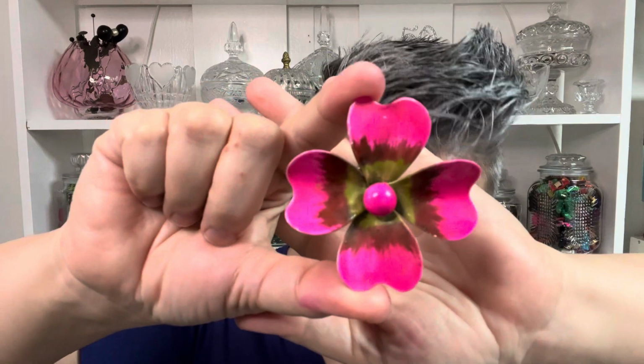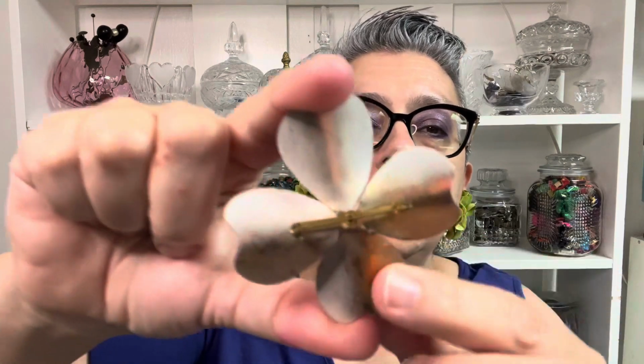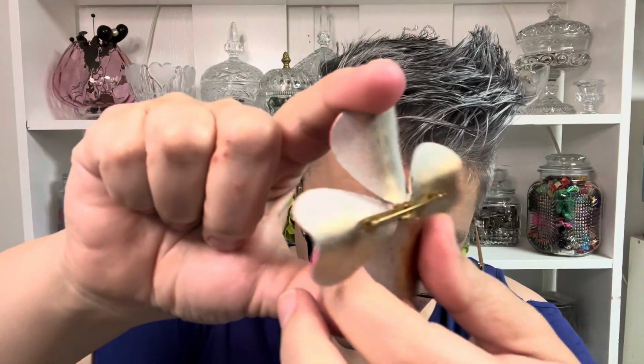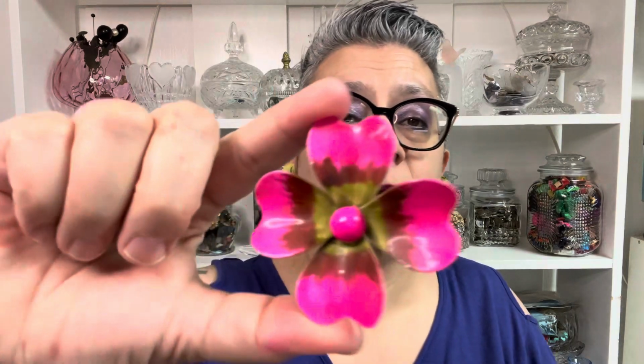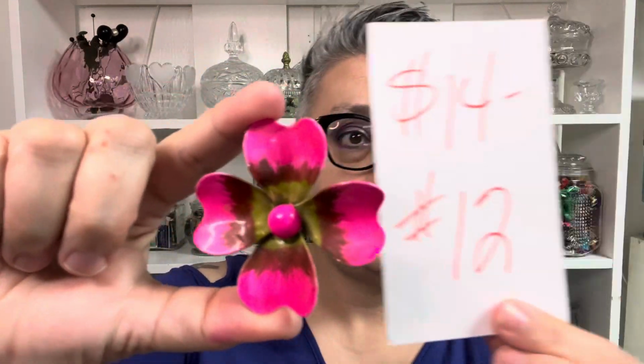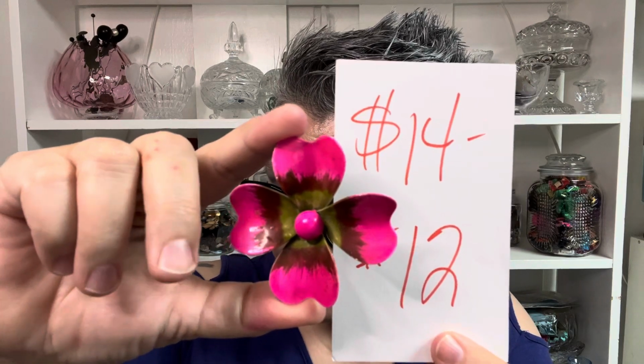It's another metal one, pink with green in the center, and just 4 petals. Here is the back. This one is almost 2 3/4 inches. It's very striking with that pink. $14, number 12.